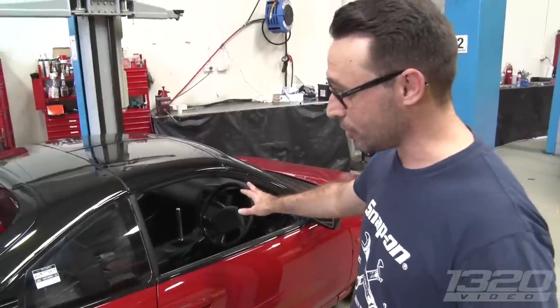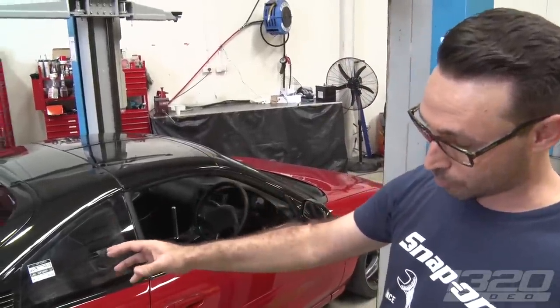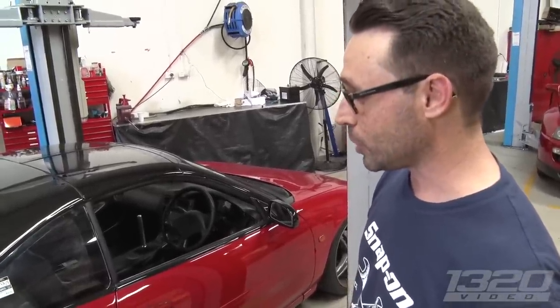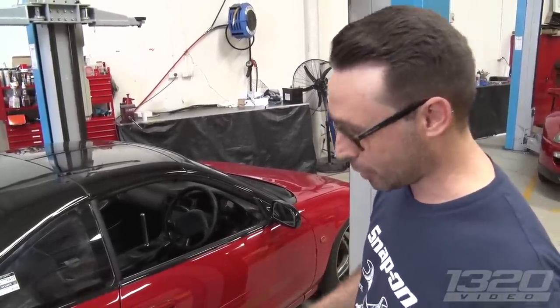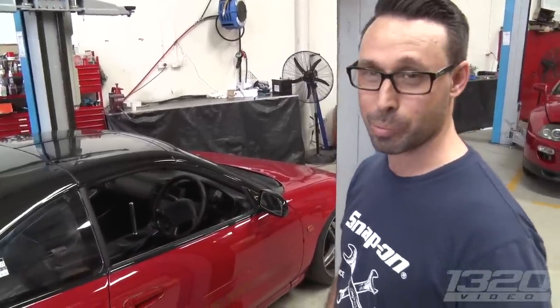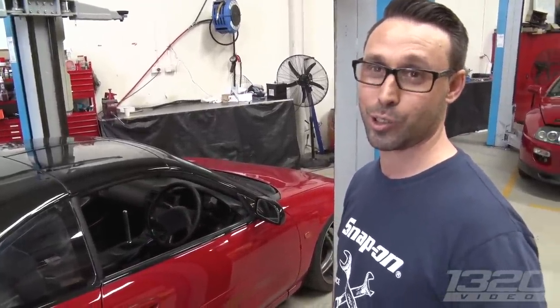But no, still standard driveline, just with upgraded CV joints. These things are pretty tough. It hasn't broken yet. So we'll see how this goes this year. Hopefully it can get past the 300 mark pretty easy. And then maybe next year we put a proper turbo on and crack 1,000 horsepower.